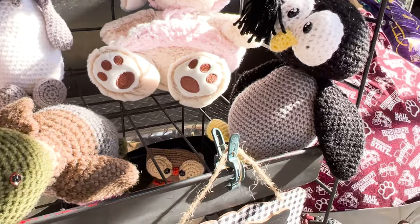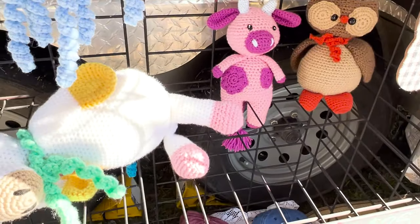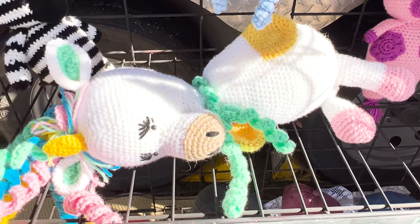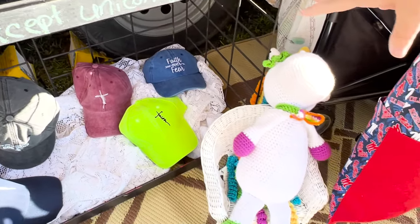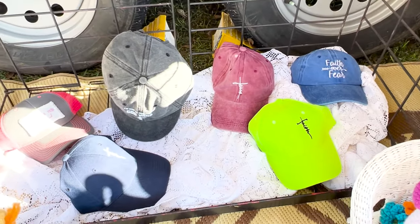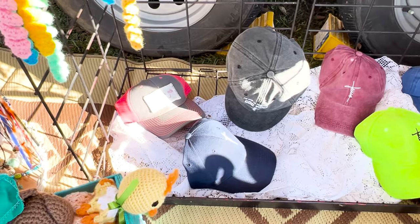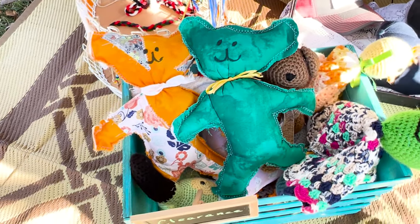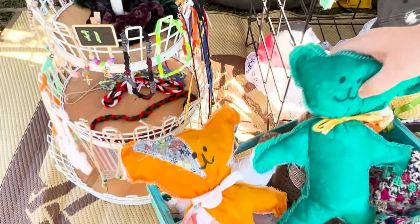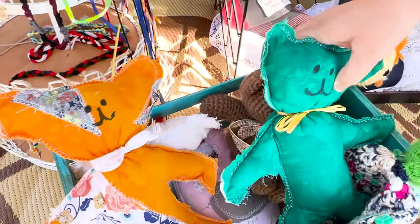You ever watch somebody sit there and do that? My mom used to do that too. I don't think she does anything else but that. Wow. And we have our hats down here. Those are the only thing that's not handmade. Have our clearance stuff. We have all kinds of little babies in here, all kinds of stuff in there.